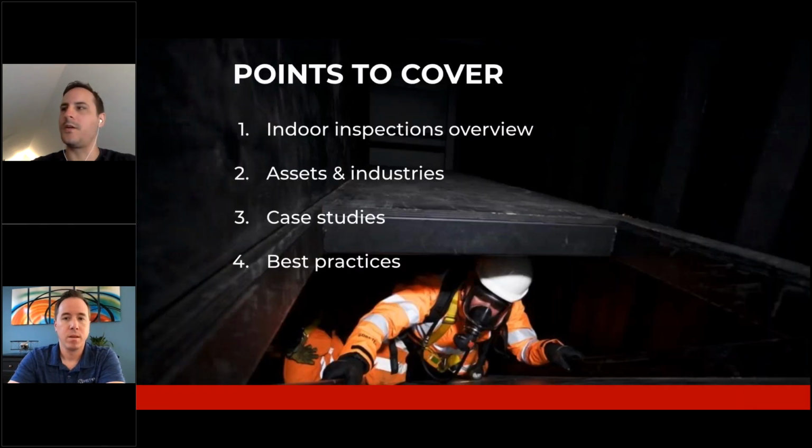So here is an overview of what we're going to be covering today. We're going to start with an overview of indoor inspections in general. We're going to look at assets and industries that have indoor inspection needs. We're going to look at case studies for indoor drones and also best practices.